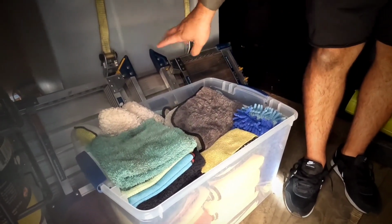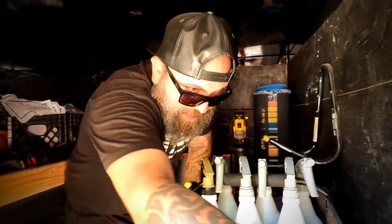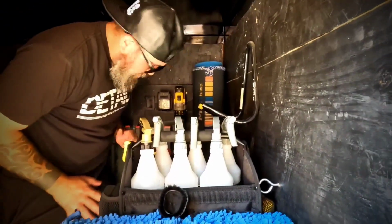We moved over his ladder from this side, which was taking up about 6 inches on the perimeter. So now it's in this area that was not utilized. So now this can go directly up against the wall. He already has the hooks to strap it in for stability. So we're all set here.